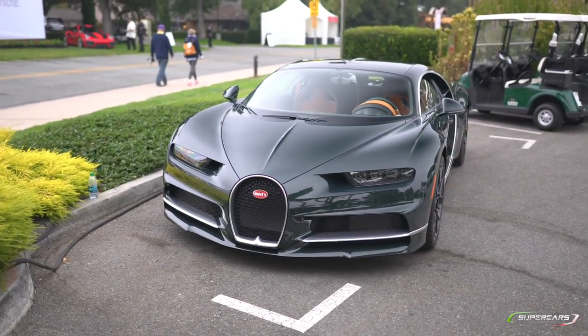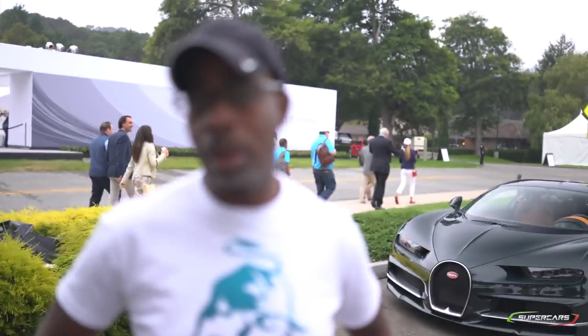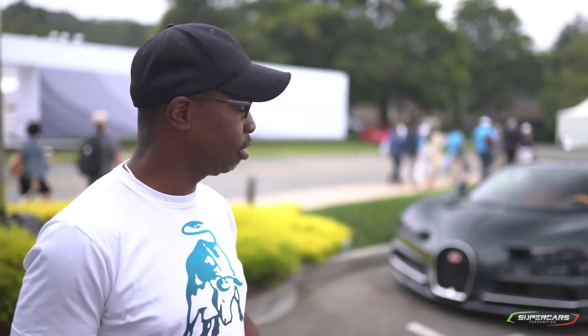Quail 2018. So it's the morning after staging up the cars. Yep, and we are gonna head into the show right now. It's pretty amazing though. The way to start the day is a green carbon fiber Chiron, just sitting in a parking lot.